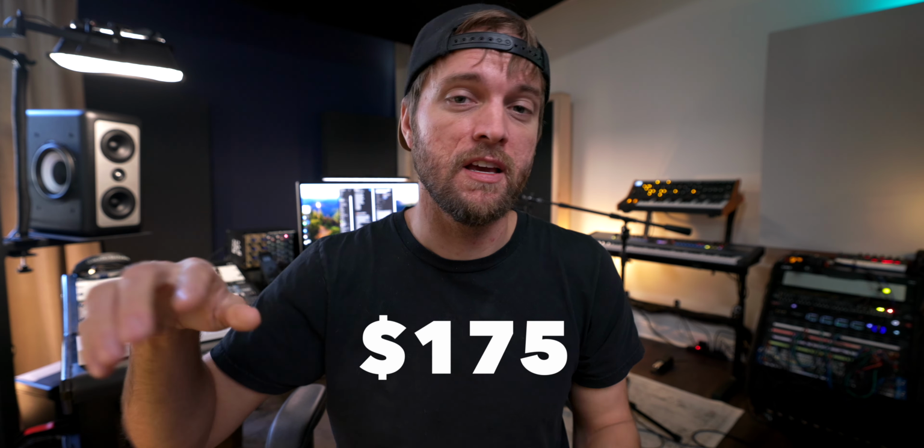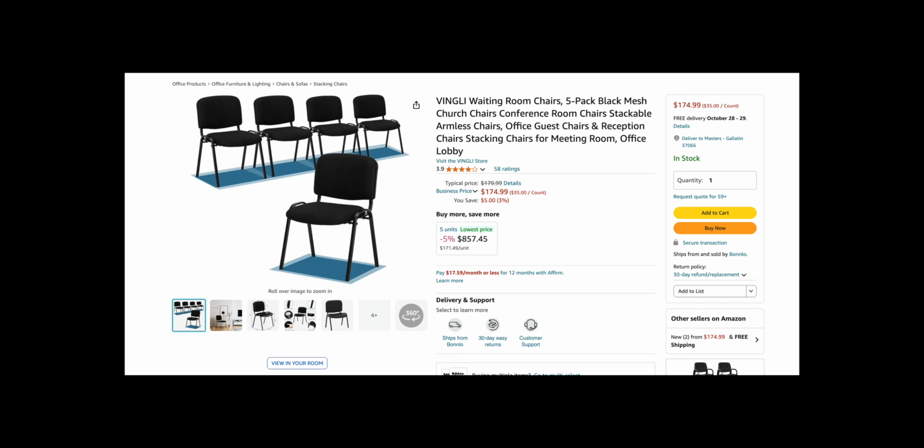So these stackable conference room chairs, I found some on Amazon that is a 5-pack, basically at $35 per chair. So this is maybe more than $50 because I haven't seen where you can get them individually. This is the total price, but you can get 5 of these, and 5 is a good number to start with, especially for a place like mine where I have 2 booths.